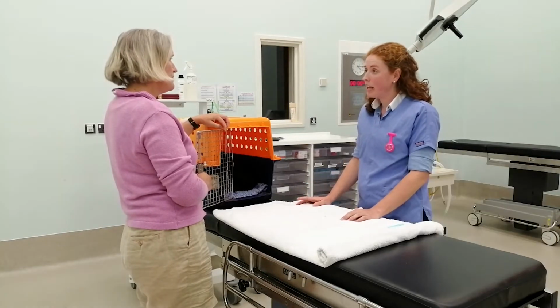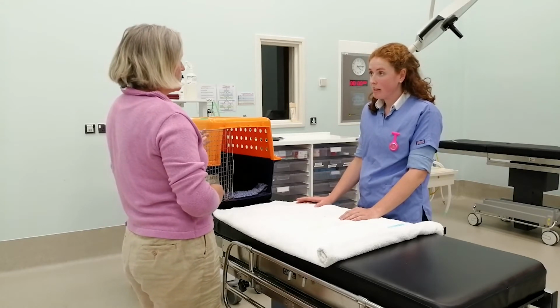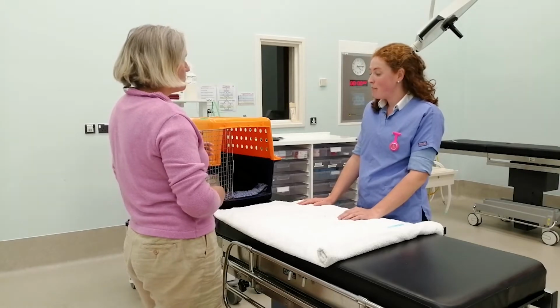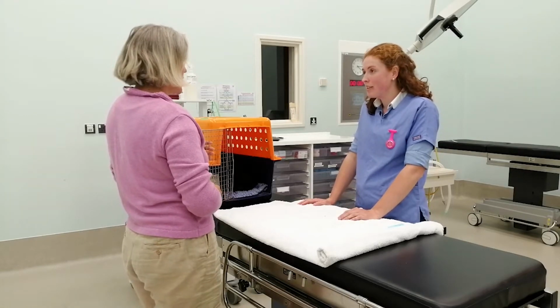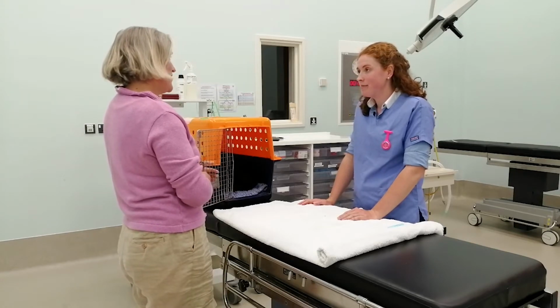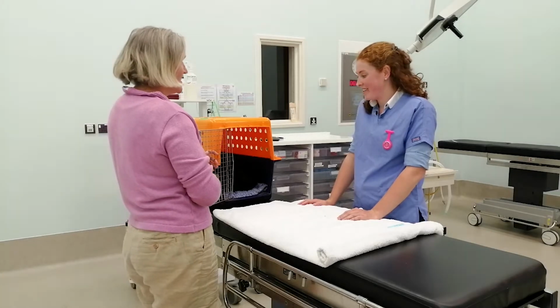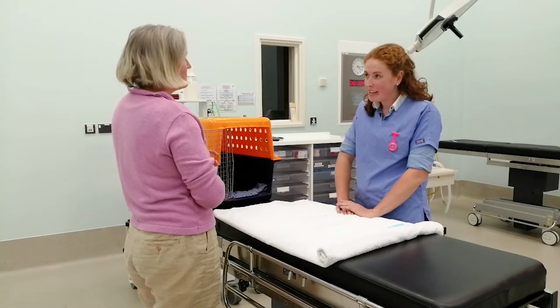Okay. And his bowel movements, have they been about normal? Well, I wouldn't know, I'm afraid. He does all that outside. That's fine. And his activity level? He's always been quite a lazy cat, so that really hasn't changed very much. He still spends most of his days just lying around, really. Oh, great. And last question, any vomiting?